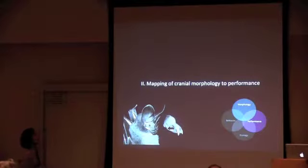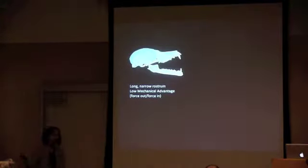So that takes us then to mapping how this diversity in morphologies that we see maps into what animals are actually doing with their anatomy, so their performance. If we look across the diversity of cranial morphologies in bats, we can describe one major axis of variation that describes basically the whole diversity. Rostrum length is a very important feature. On one extreme, we have species that have long and narrow rostra, and because they have this long and narrow rostra, they tend to have a low mechanical advantage. That means that they're really bad at translating muscle force into bite force. So these are weak biters.